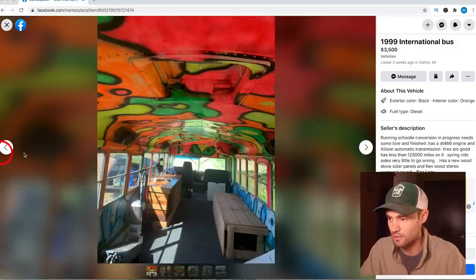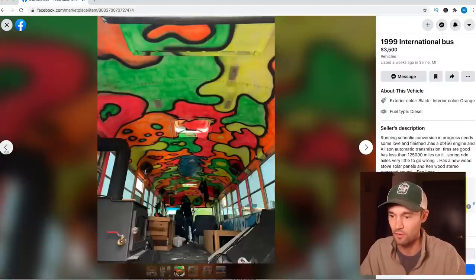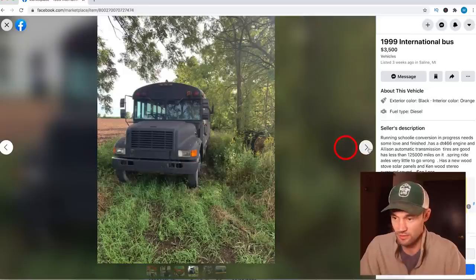So if anyone's out there looking, maybe find a bus that has already been partially worked on and touched. What are we looking at here? Overall, in terms of the bus, an International bus, I'm not really too concerned about it. I mean, it's a school bus.